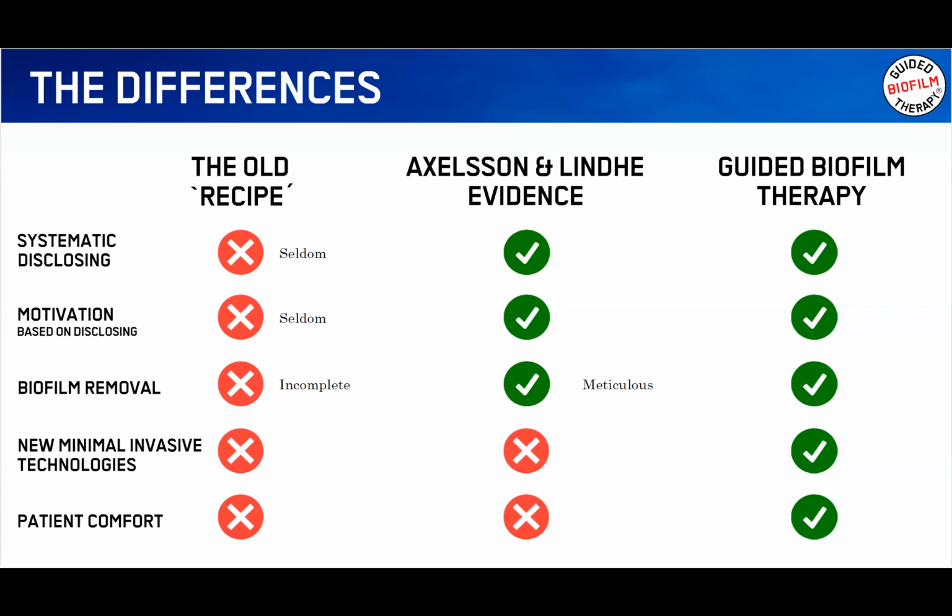We are now with new and minimally invasive technologies that we use for GBT, that Axelson and Lind didn't have access to because the technology wasn't available, and more comfortable for the patient because we are using some new materials that are less abrasive, that are softer, and they are smart, that we're going to see in the next slides.